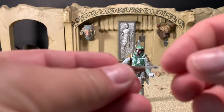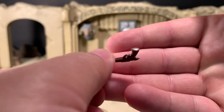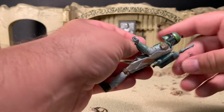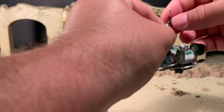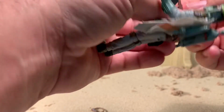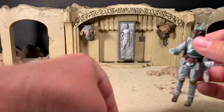Here's the pistol he comes with. Nice, pretty cool. Let's see how well that holds in his hand. Bend his fingers out a tiny bit. Holds it pretty well. I think he's got a trigger finger. Yeah, looks like it. Can I get that through the trigger guard? I can. Very cool. Very cool. Holds that quite well.